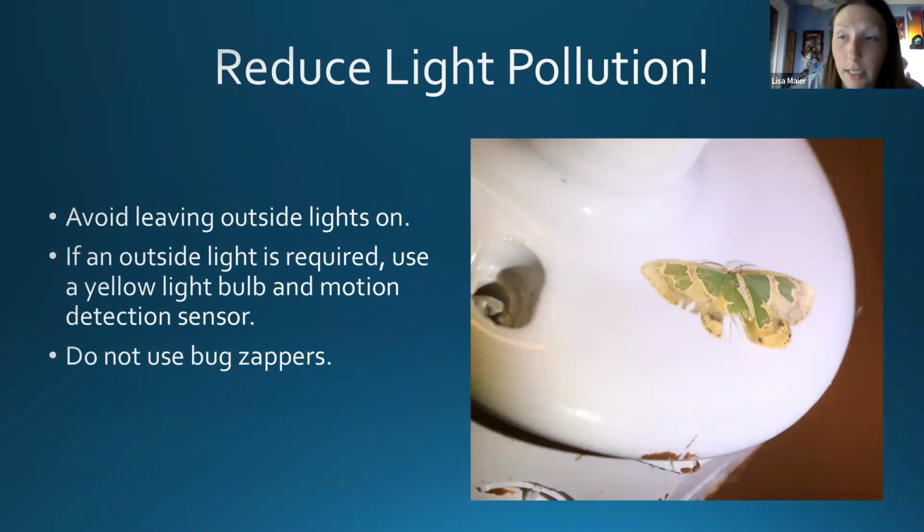It can also cause dehydration. It can make them susceptible to predators. It can cause temporary blindness in moths. So it's helpful to just leave those lights off at night.